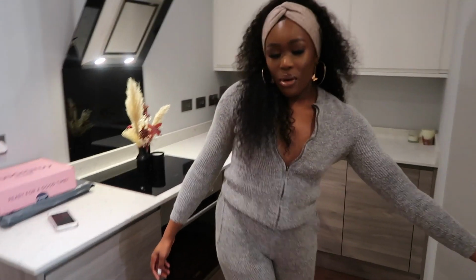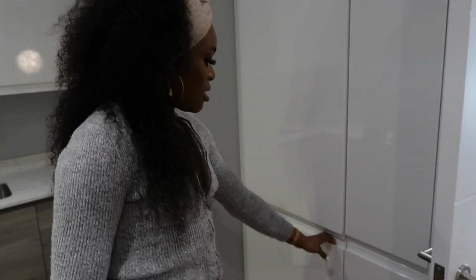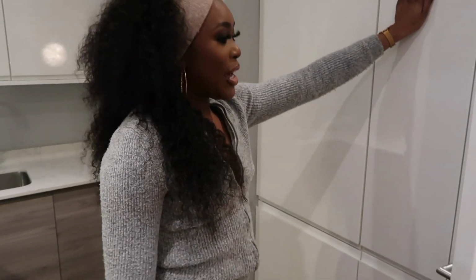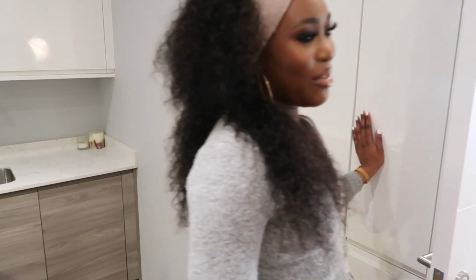Then over here we've got the fridge. Doesn't really have much in it right now. Like I said, I just moved in. So we've got the fridge, which is integrated. We've got the freezer, has nothing in it yet. And then this is a pantry, and this is a pantry, but I just got random stuff in there for now because I don't have anywhere to put it.